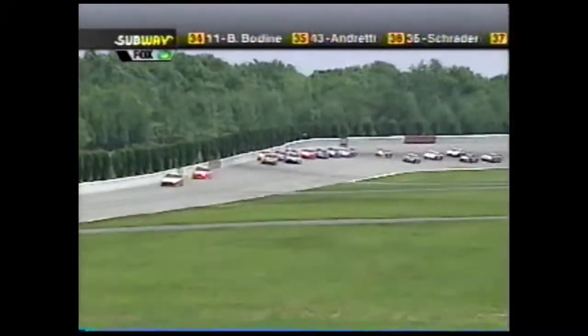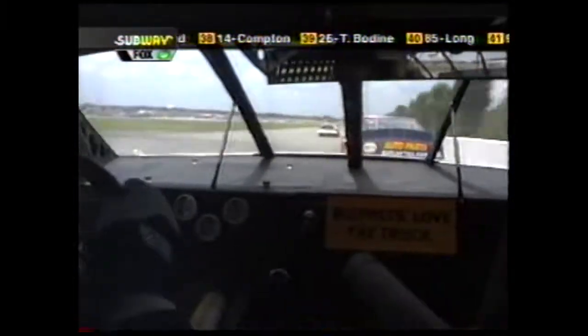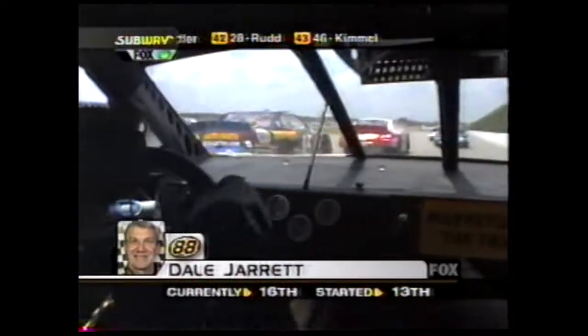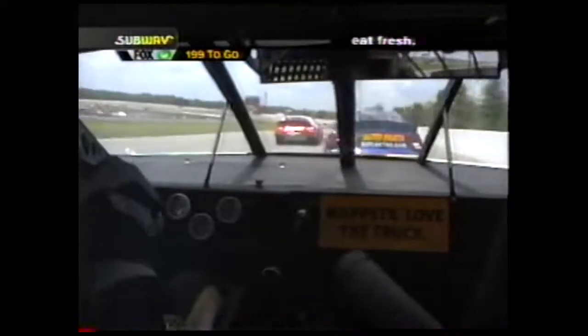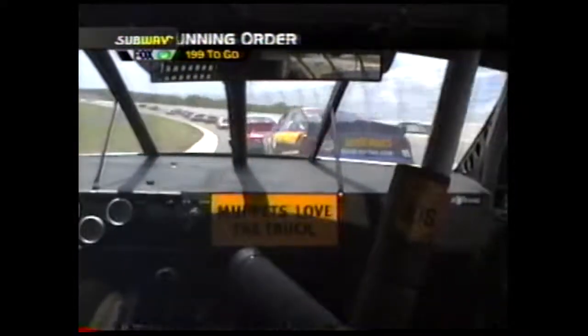Now's when he's got to go. He's got all of them bunched up there together. Get as many of them as you can before they get strung out single file. Riding with Dale Jarrett. And you can just see by Dale's hands, see how tense he is and how tentative he is right now? He's not relaxed. Jeff Gordon is running down our race leader.